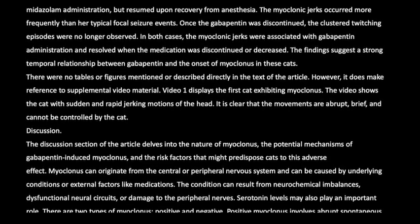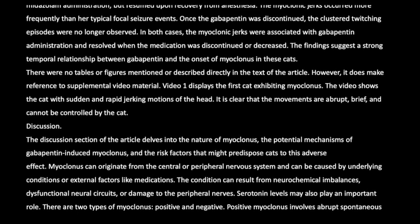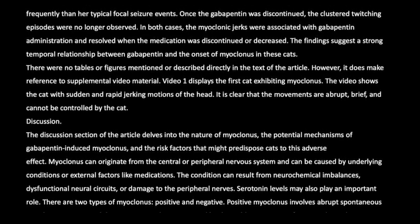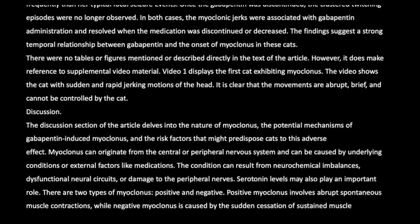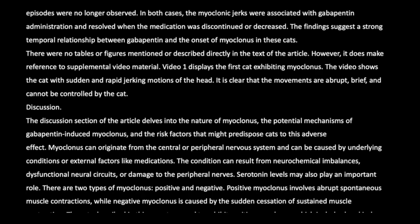Video 1 displays the first cat exhibiting myoclonus. The video shows the cat with sudden and rapid jerking motions of the head. It is clear that the movements are abrupt, brief, and cannot be controlled by the cat.